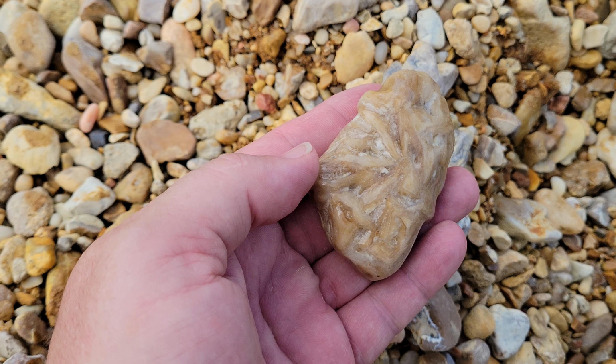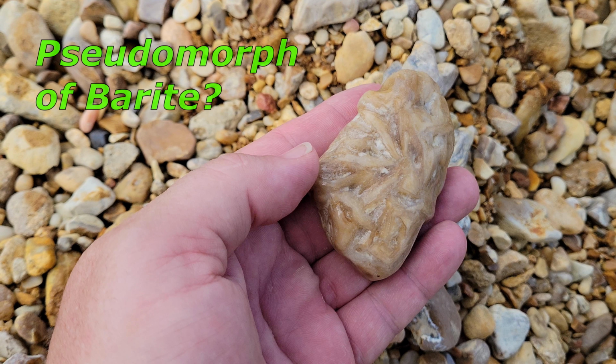Well, I did some internet searching, and I wasn't able to find anything quite like this rock for comparison. However, as fate would have it, it looks like a fellow YouTubing rockhound may have helped solve the mystery. Rob over at Michigan Rocks pulled up an incredibly strange agate in one of his most recent videos that looks to be a pseudomorph after another mineral, quite possibly barite.